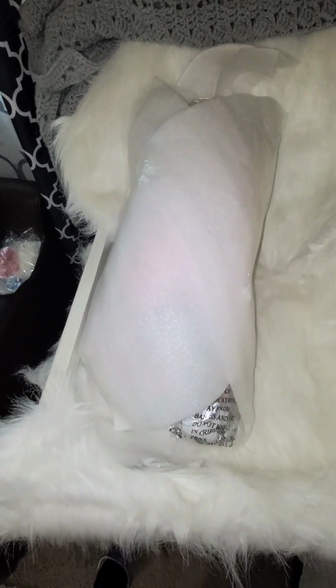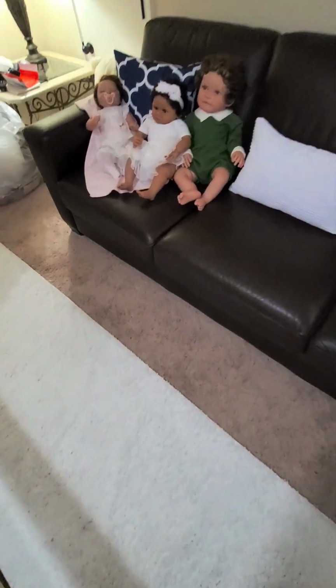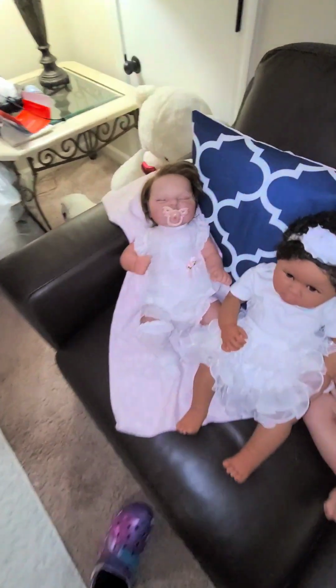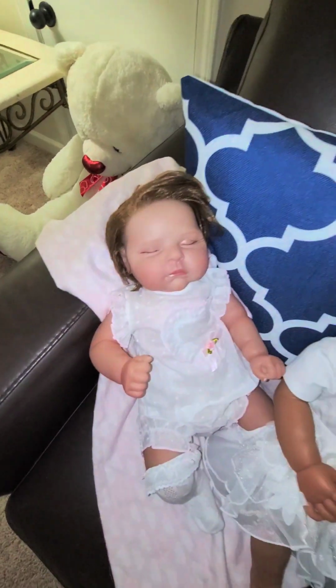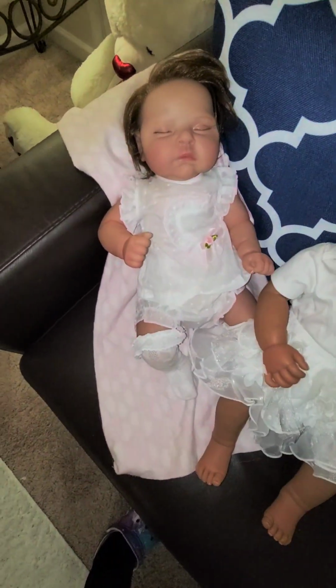Today is Wednesday, May the 24th, 2023. It is a really busy day here in the nursery and we are about to do our fourth box opening for today. We've already done three and these are those three beautiful babies. It's the Peaches Sculpt, and the Peaches Sculpt is by Cassie Brace. And she is 21 inches.